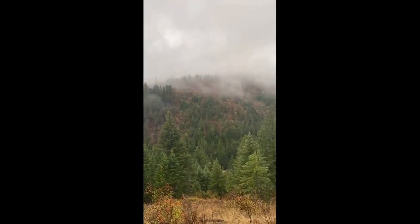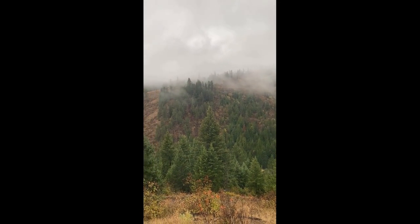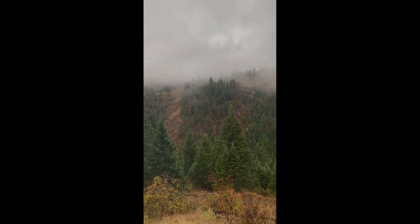Awesome. And you guys can see the wind hasn't quit, the clouds haven't quit. 342 yards. Now it's time to let it sit and do the recovery.